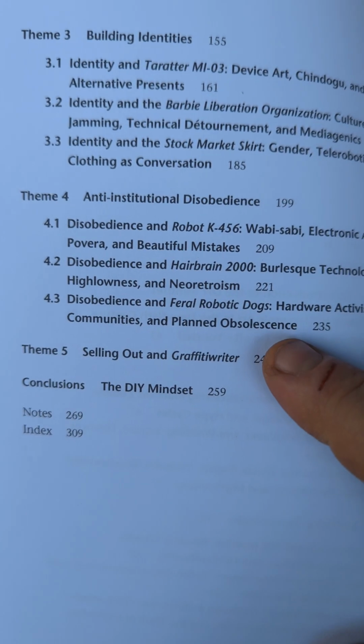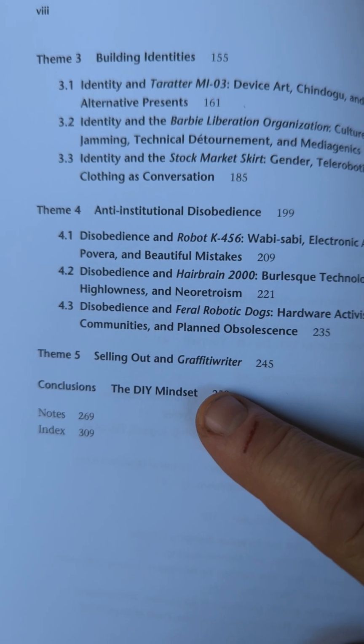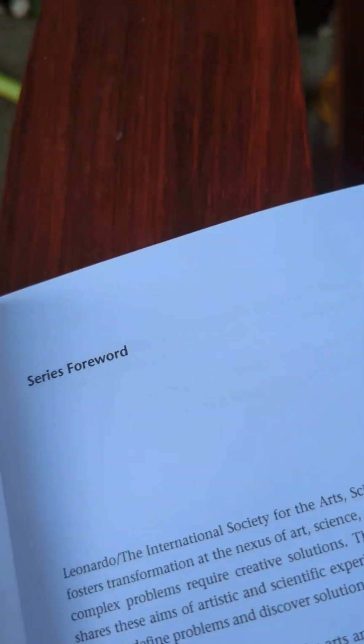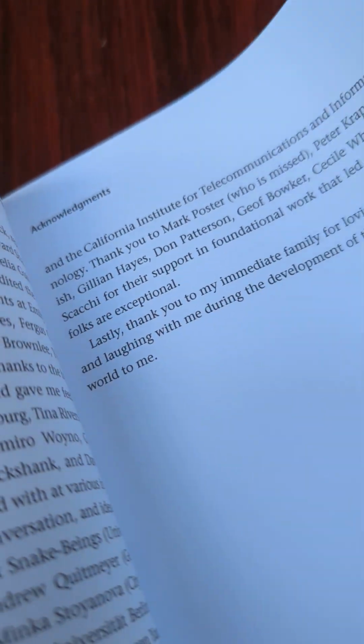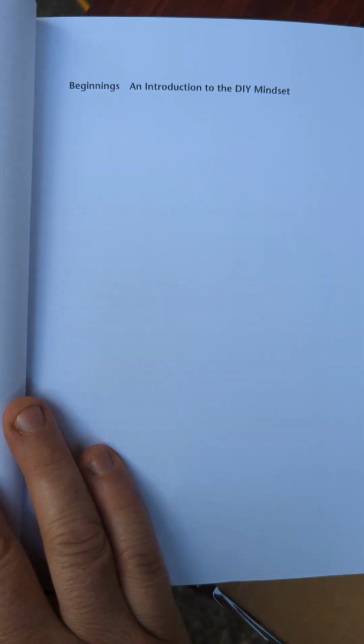That is about people getting kind of ripped off. And then I conclude with a chapter on what I'm calling the DIY mindset that tries to link all this stuff together. I thank a lot of people, Billy Kluver, Mark Poster, Mark Pauline, for inspiring the DIY mindset. So this is going to be a little bit of a haphazard crash course through the book. I'll follow this up with other videos.